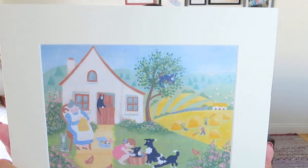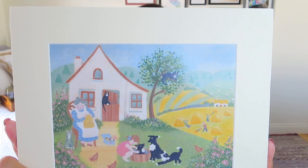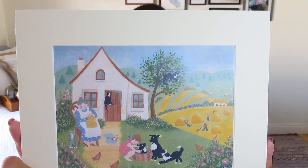I do think this is really, really sweet. Let me know what you guys think about it. What strikes you first when you look at this image? I just love those yellow fields in the background. That's where my eye tends to go when I look at this. And then of course I love the little kitty cats that are in there as well. Lots of details. You can even see the scissors in her sewing kit sitting there.